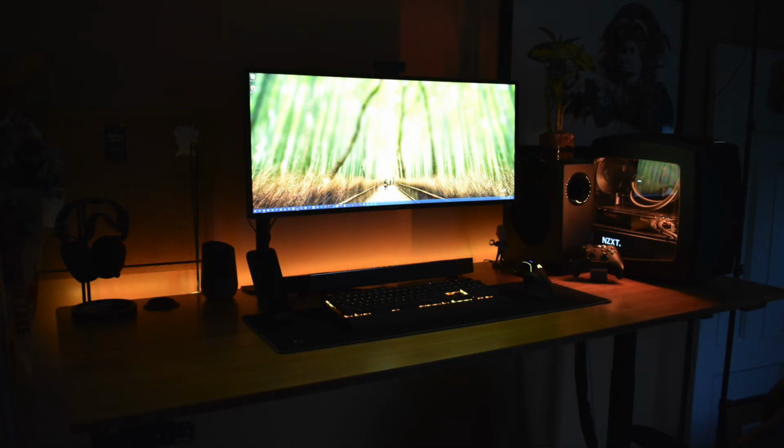With the lights off, that orange light strip behind his desk really glows as well. Kind of matches that wallpaper, but everything is neatly placed, and I feel like everything has a stand, whether it's his headphones, a controller, the mouse is even propped up.